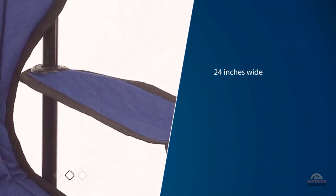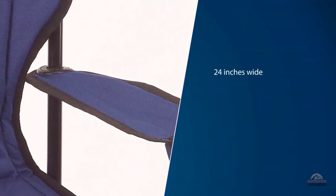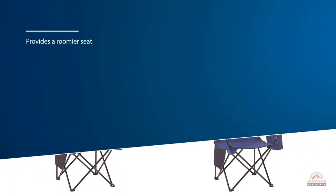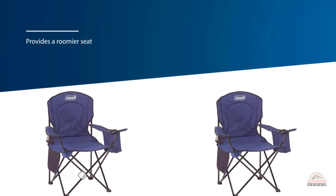It also has a taller seat height and a more upright back. This is a great option for those who don't mind more weight and who want more stability. The steel frame is heavy and can't be left outdoors during inclement weather.